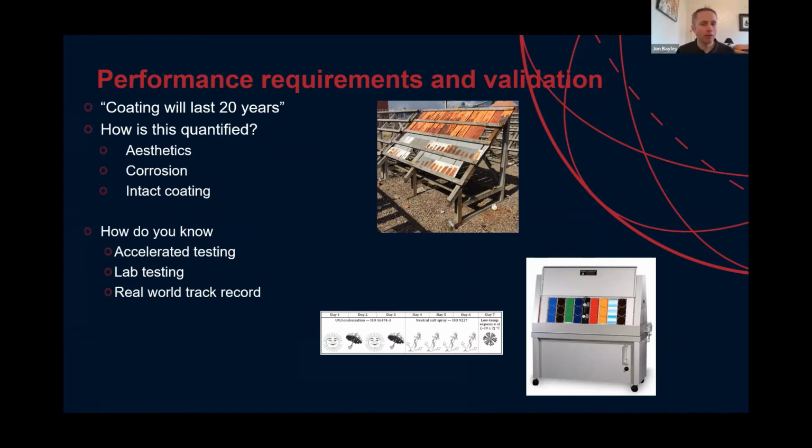So a coating lasting 20 years can mean different things, and that can be an aesthetic consideration, it can be corrosion, or it can be how much the coating remains intact. So what you'll actually find is that there's an allowance for aesthetic deterioration. So gloss and color will change over those 20 years. And what you'll actually find is that it's protecting from corrosion, but it won't look as pretty. The coating should normally remain intact, but it's also interesting to know what the maintenance requirements are, because the 20 years will normally be assuming that you're doing minor maintenance. So if there's damage, then you would need to go out and repair it. Otherwise the coating wouldn't perform as expected.